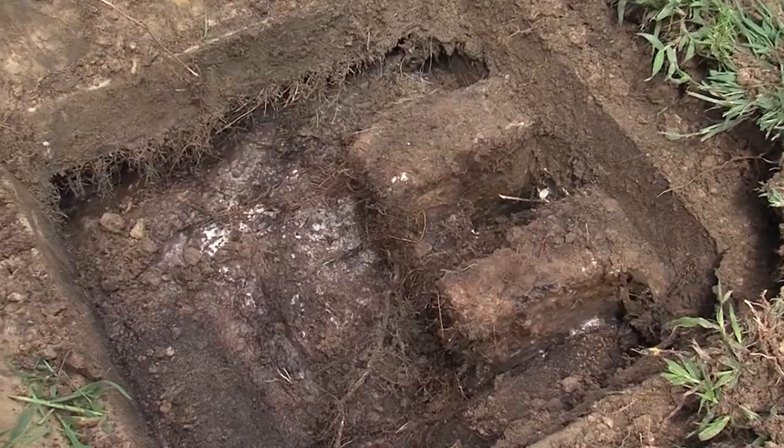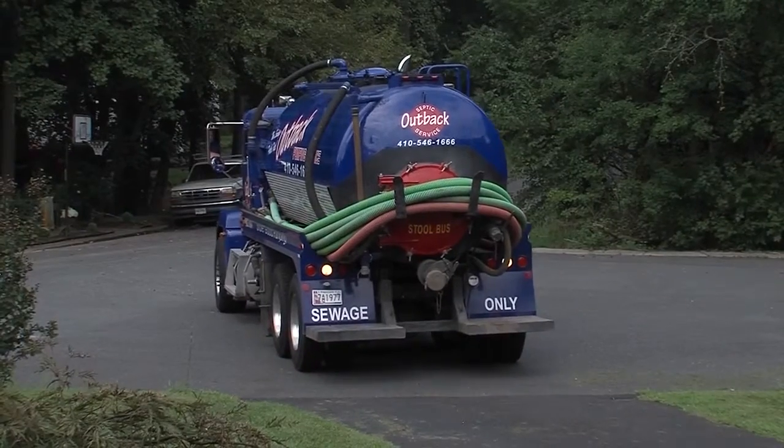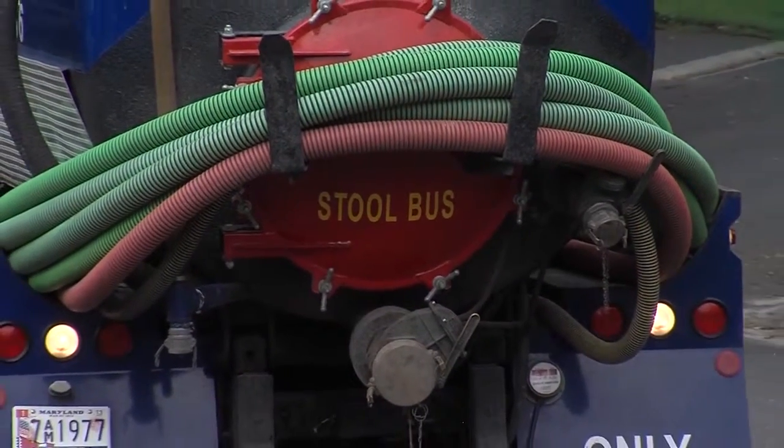Plus the normal usage. So how do you know if your septic tank is full and ready to back up into your house? Baker says just listen to your toilet flush. When you flush, you'll hear a gurgling sound. That's the water hitting water, and the air's escaping back to you. A good sign you need to call in backup from the stool bus.